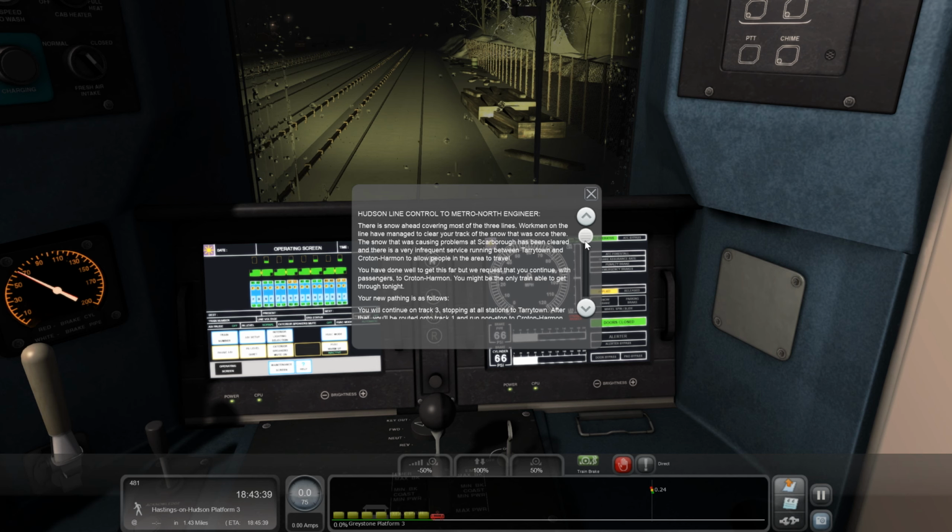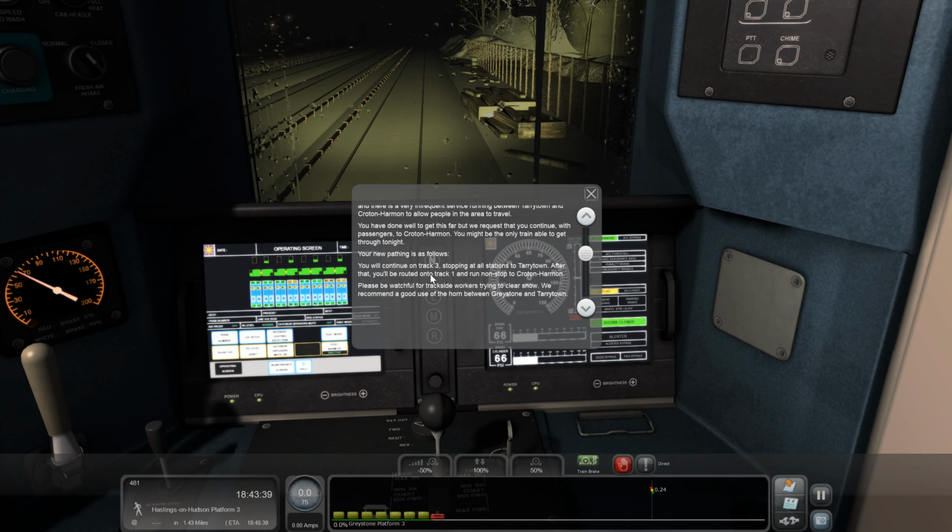Your pathing is as follows. You will continue on track 3, stopping at all stations to Tarrytown. After that, you'll be routed on track 1, run nonstop to Croton Harmon. Please be watchful for trackside workers trying to clear snow. We recommend a good use of horn between Greystone and Tarrytown.